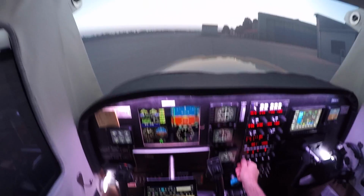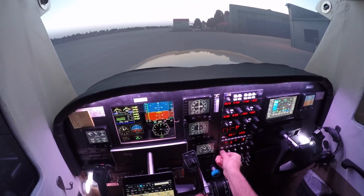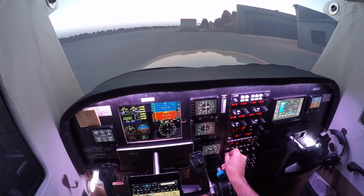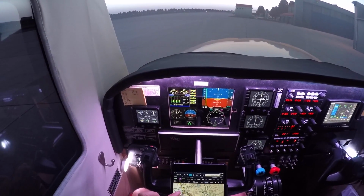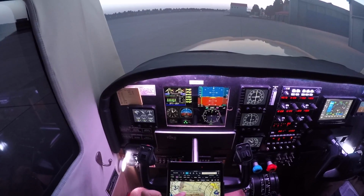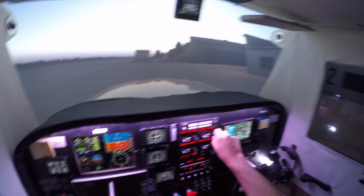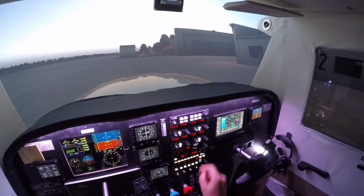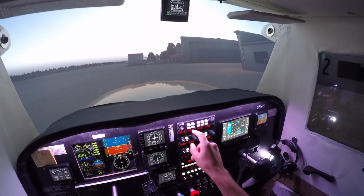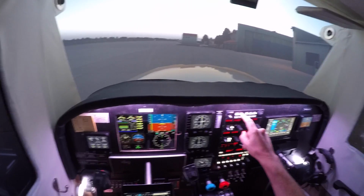308 magnetic heading we're going to fly. Get our heading bug set. Just as a backup, let's look at that VOR. Morro Bay is 112.4. Nav lights on so we can see those. We're not identifying that on nav 1, but that's okay for now.